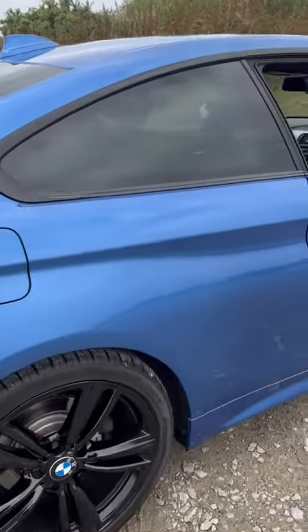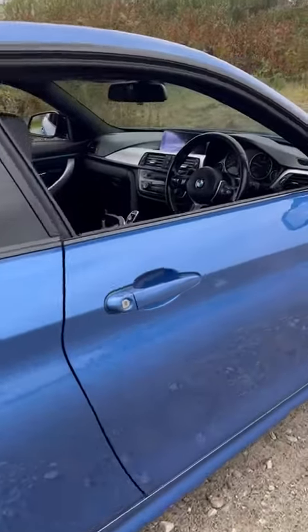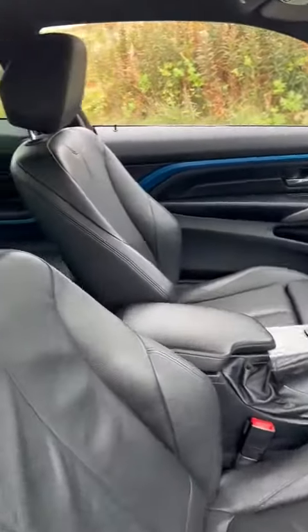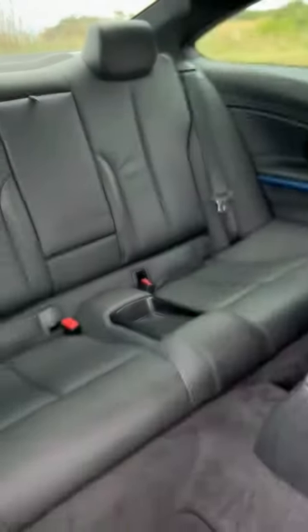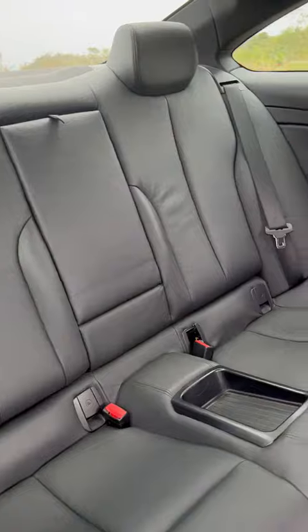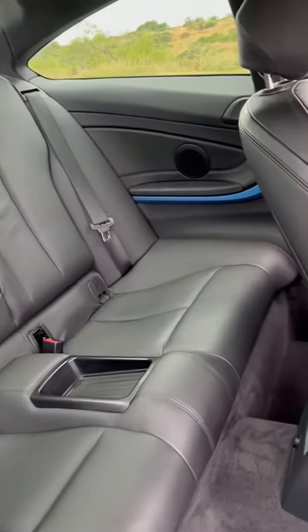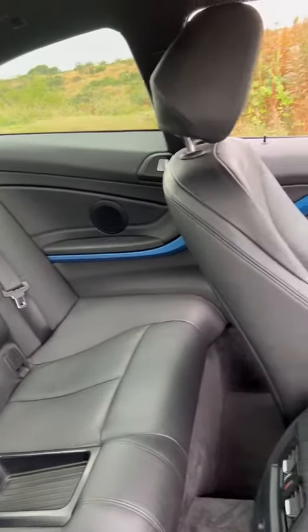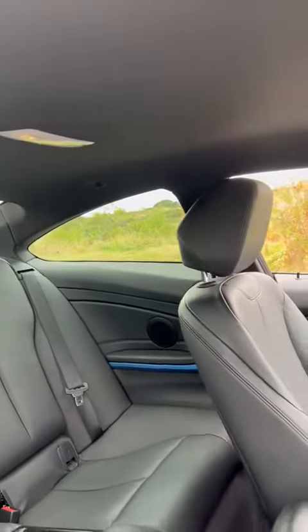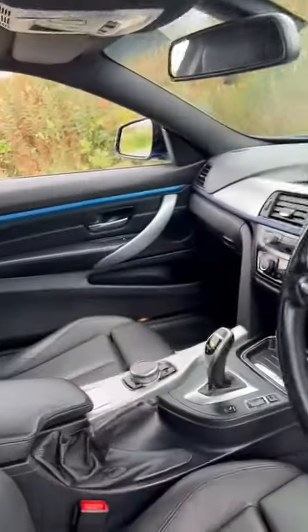Moving down into the driver's side, we'll take a look inside. Black leather throughout the vehicle, all in excellent condition, no signs of damage or any rips or tears. BMW traditional black roof headlining, standard with the M Sport package.